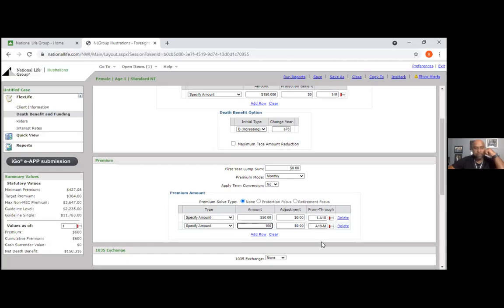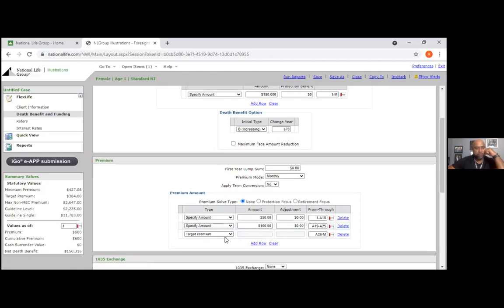Let's go from A19 to A25. Put the letter A in there. Hit add row. Let's change the specific to, there you go. Let's make it specific. Now let's go to 150. Let's go from A26 to A40.